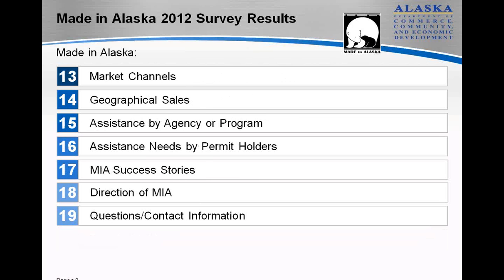We wanted to find out the market channels that people use, the geographical sales. Is there assistance by agencies or programs that are out there? Are the folks using them? Are they aware of them? The assistance needs by permit holders, what their needs are. Then we have a few Made in Alaska success stories. I'm going to provide you with some information on the direction of the Made in Alaska program, and my contact name and information is provided at the end.